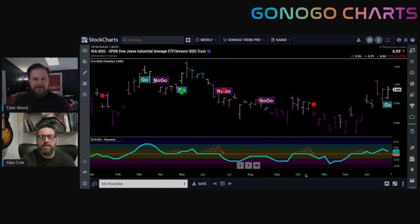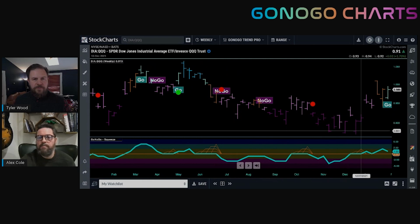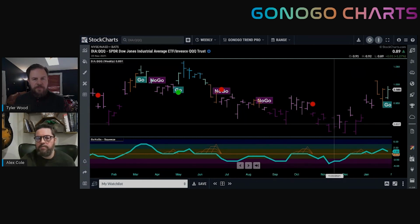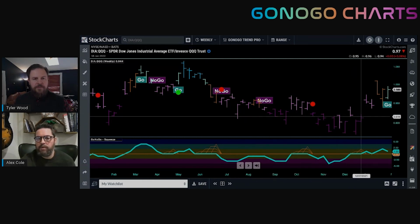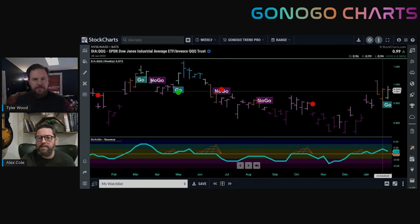So the weekly chart of that same ratio shows that we've got the go in place now after a lot of things happening here. We had a no go as growth outperformed on a longer time frame, but then we saw the go no go oscillator able to break above zero, and then finally the go no go trend painting those amber directionless go fish bars before finally, now with this week's price action, painting a go.